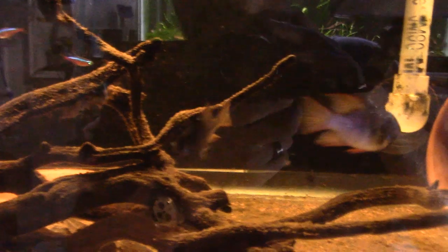This is a pair that Tom, Coral Bandit, sent me. He spawned these from his black rams. He was calling them his black number ones. I think these were born roughly in December. They just spawned for me again after a real long hiatus, but none of the eggs look viable.